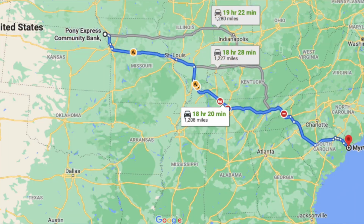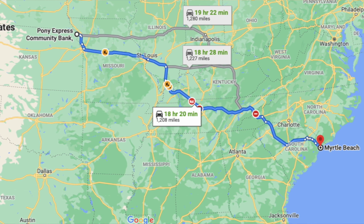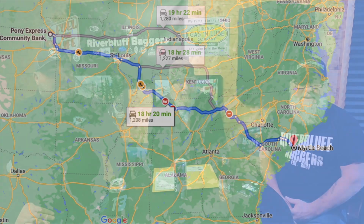The route itself is around 1,220 miles. I think the Google Maps shows it as 1,208 miles, but you have a little bit of deviation here and there. But for us, that's really about like riding from here to Myrtle Beach, South Carolina. If you can do that in 24 hours, that's the length that it took, as you can see there on the maps that I'm putting up on the screen there.